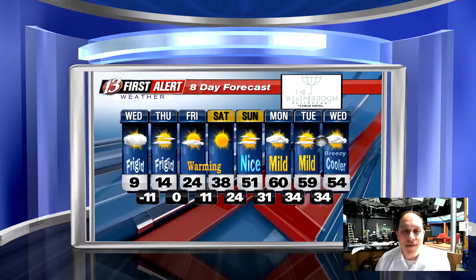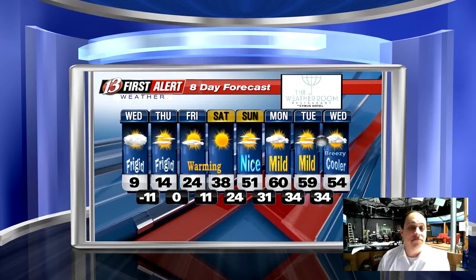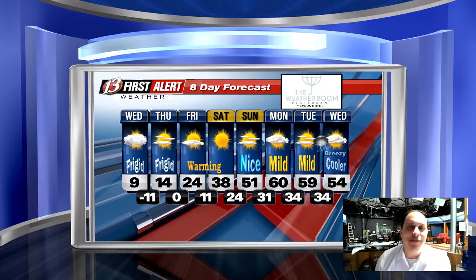But we're in the red for all three of these time frames, which means probability of above average temperatures. So, for example, 47 is the average high this time of year, 25 the low. And for the most part, once we get past really Saturday morning, I think we're going to be at or above average as we head into the rest of the weekend into the foreseeable future. So we just have to get through the rest of this work week.